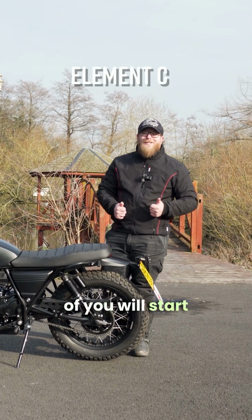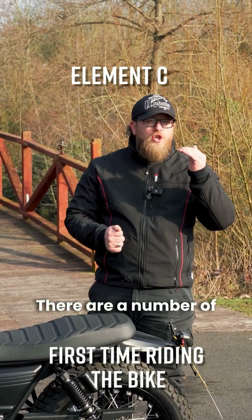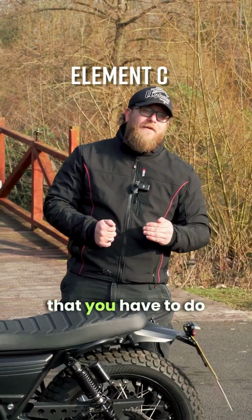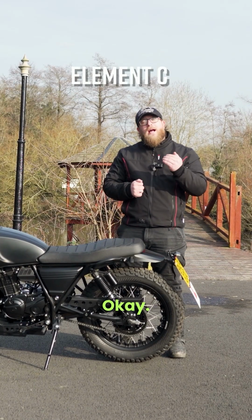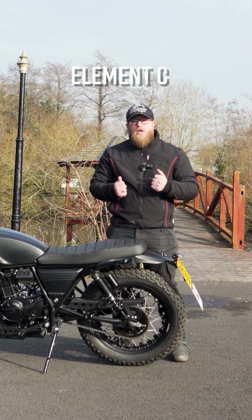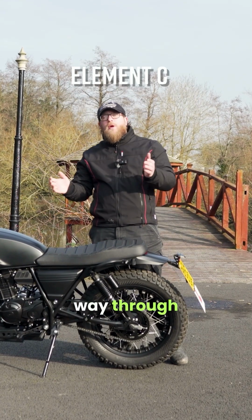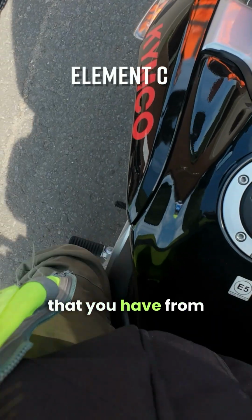Moving on from element B, we approach element C. That's where a lot of you will class it as the fun part of the day, where you're actually riding the bike. There are a number of different exercises that you have to do through element C, and the day progresses based on how you're progressing.